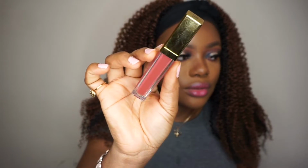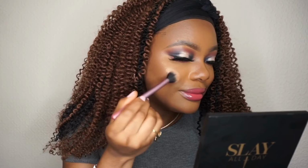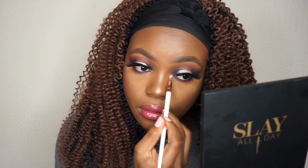For lipstick, I'll just line my lip with a brown lip liner. We'll take the LASPLASH lipstick. Oh my god, this is pink. This is really creamy because it's a gloss. Gerard Cosmetics lip gloss. Oh, it's a beautiful combination. Makeup addiction. So, one more spray to the face.